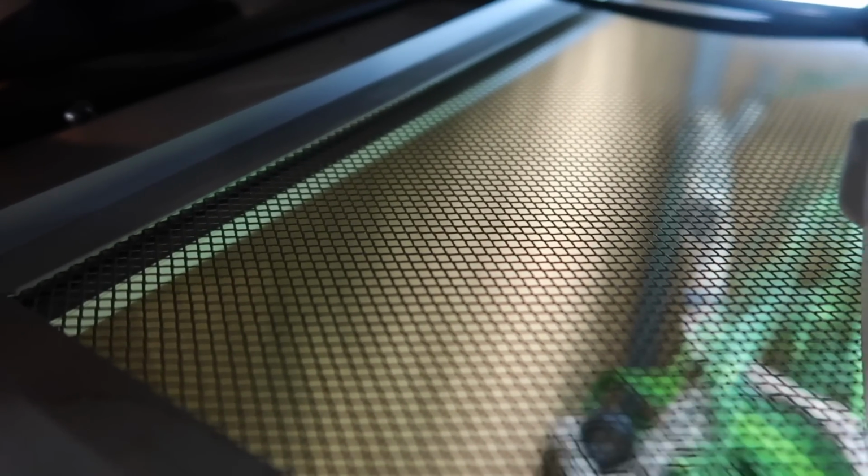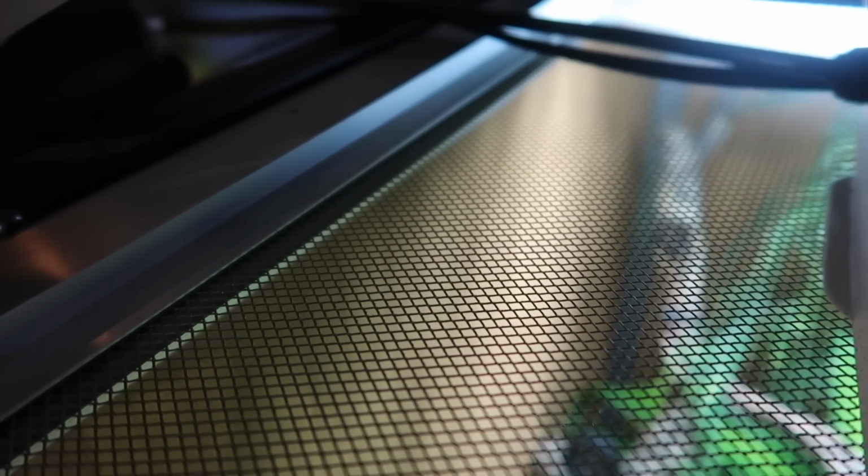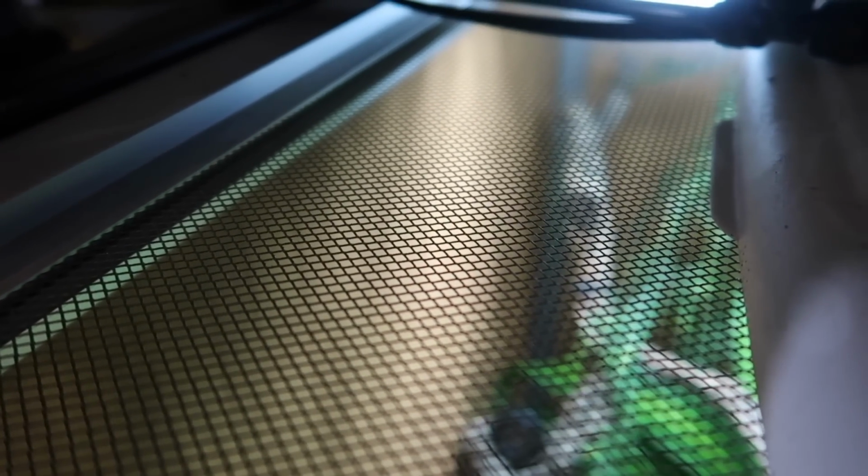Because it's made out of this metal rather than a typical enclosure mesh you would see, it's really sturdy, very firm, and it can support quite a bit of weight. Obviously, I don't recommend purposefully putting a whole lot of weight on top of your enclosure, but for whatever reason, if you need to rest something on top of there, it can support the weight.